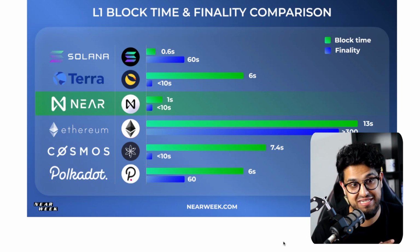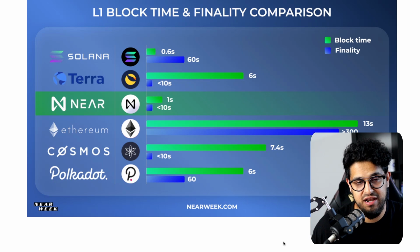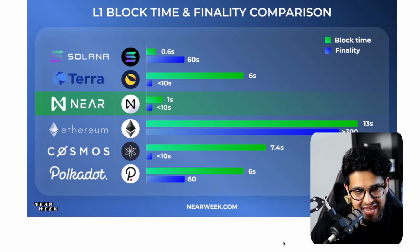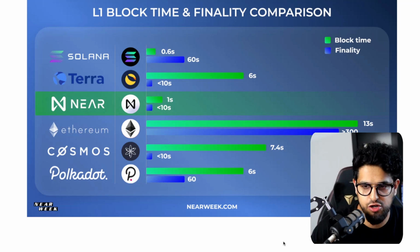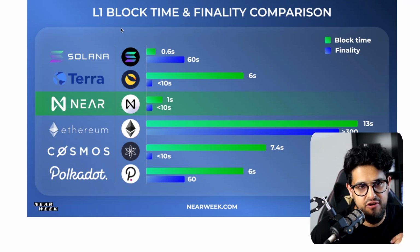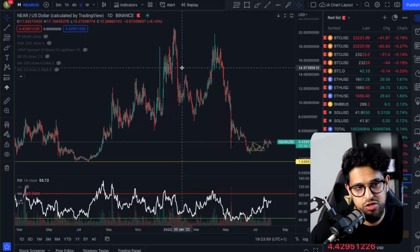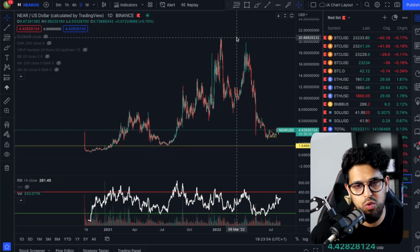So very competitive space here in the layer 1 blockchain, and you can see that certain layer 1s are better than others. But the key is solving this blockchain trilemma, right? Decentralization, security, and scalability. That is what you need to solve within your layer 1 solutions. And Near Protocol is making a very strong effort at that. And when you look at that, you can see why it's no surprise Near Protocol did run up to $20 here.